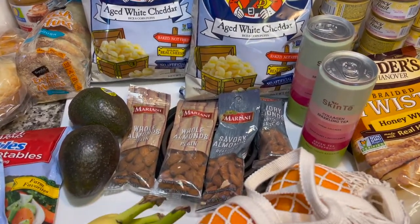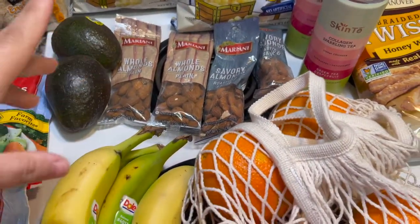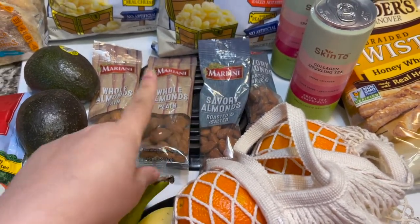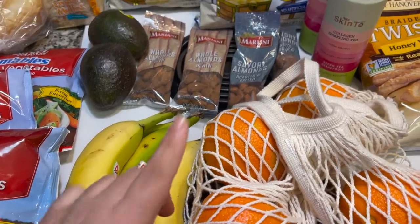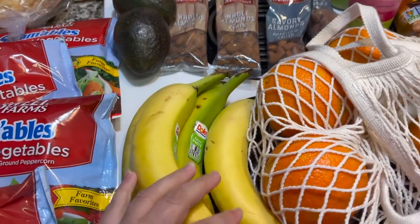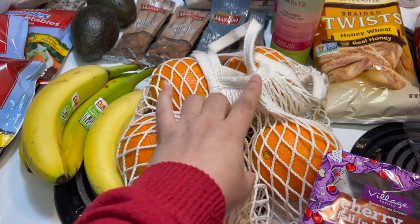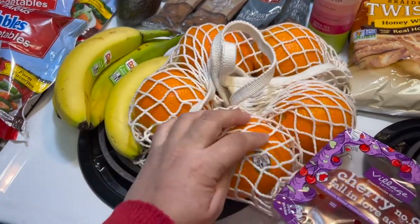And then this is still from Albertsons. So I got a couple avocados. I picked some almonds up, some whole plain, some roasted and salted. And these are going to be for his lunch bag. I like to put things like that and little dried fruits and such. And then a few bananas here, also for him to have in the morning. Also grabbed some oranges. These are all for his lunch bag. I want like 1 per day.